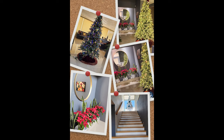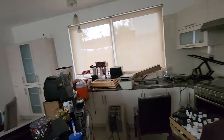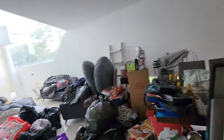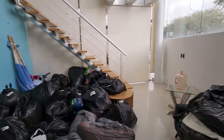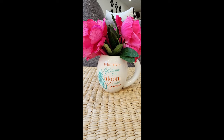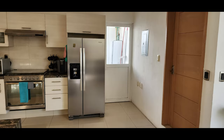As you can see, we really made this house our home. But it wasn't always like that. If you saw the original house tour when we first saw it, there was a lot of work to be done. But in the spirit of blooming where we're planted, we were able to carve out a little space to invite others to share our home when passing through Queretaro.